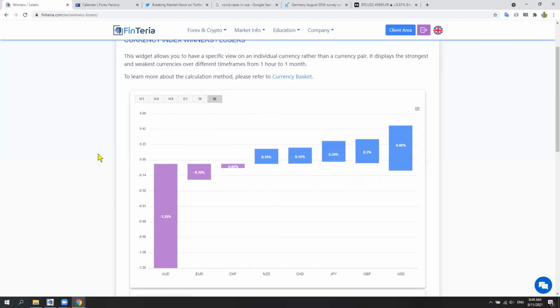And if we look at the monthly time frame, we can see that the Australian dollar is still the loser. The US dollar is still holding its first position. And you can see that on a monthly time frame, the volatilities are very limited. There's only one currency having volatility over 1%. So I think the US dollar and the New Zealand dollar still have a lot of potential to trend more.